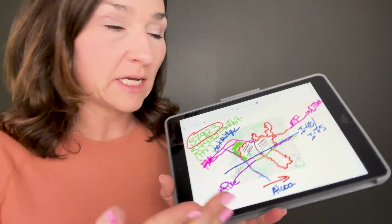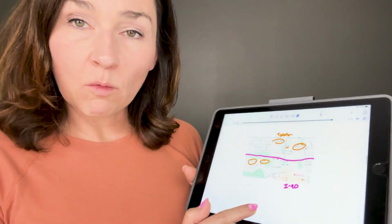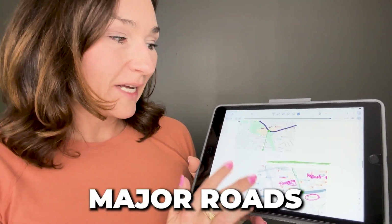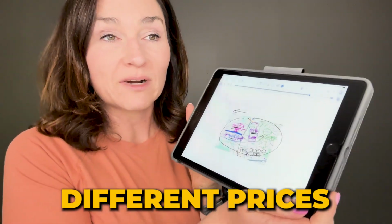So what I've done is I've gone over the area of Cedar Bluff, what Google says Cedar Bluff is versus what I, as a Knoxville native, say that Cedar Bluff is. And then we also talk about what makes Cedar Bluff kind of popular, what major roads are there, what is above and below Cedar Bluff, like what's at the top and what's at the bottom. And then finally, towards the end, we're going to get into different prices of residential areas.